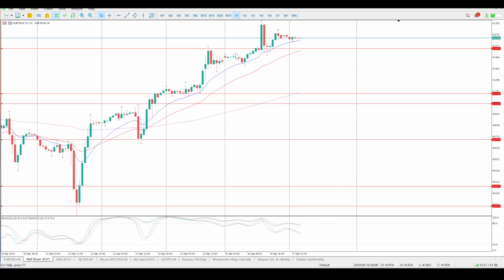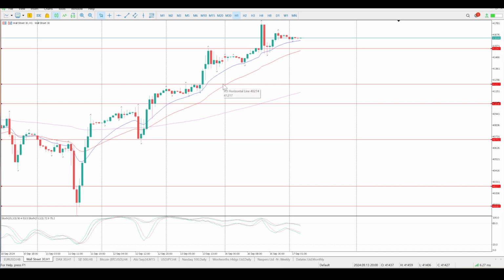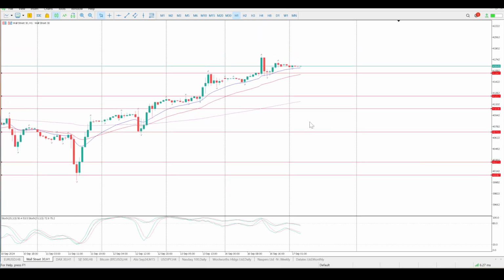There are gaps all the way down here, right the way down to, let's just move this level to something that makes more sense, and just below 41,217 is also a gap. Strong divergences in play between here and there, and you can see oscillator still moving, prices not really moving to the downside, so it may be moving down, consolidate, and then another leg up. But I am looking to buy, definitely.